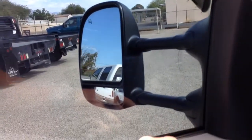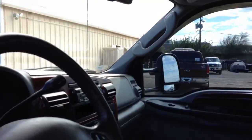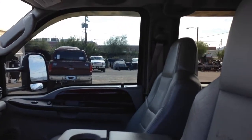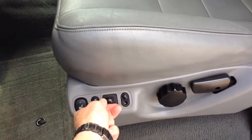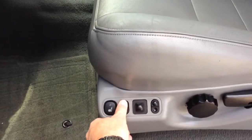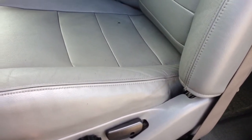mirrors, out, in, up, down, other side, out, in, up, down, all right, door locks, there you go. Seat on and off, power seat back, forward, up, down, front tilt up and down, rear tilt up and down. All right, let's see what else we got going on here.